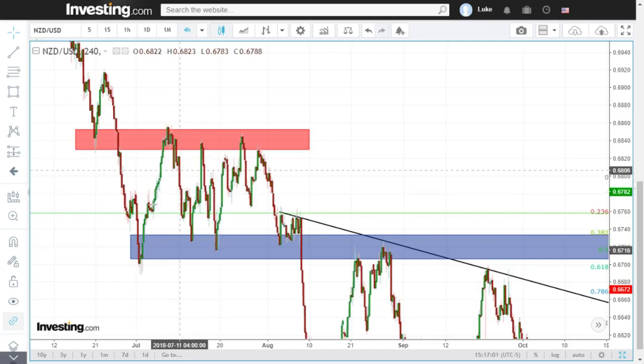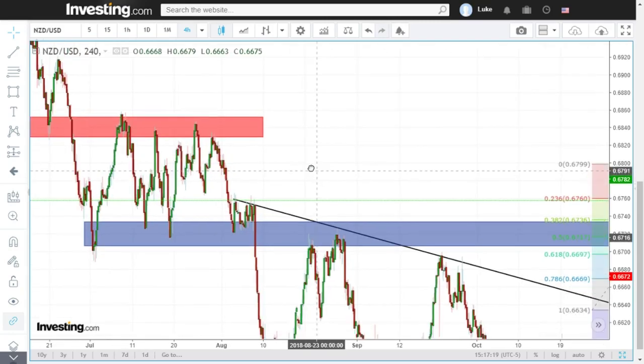Now once we entered into that period of consolidation, we tested our resistance zone 1, 2, 3 times, and we tested our support zone 1, 2, 3, 4 times. Now on the 4th time of testing our support zone, we consolidated right here. We then managed to break through that support zone, push down. We pulled back up, testing our reversal zone, and was rejected by that zone.